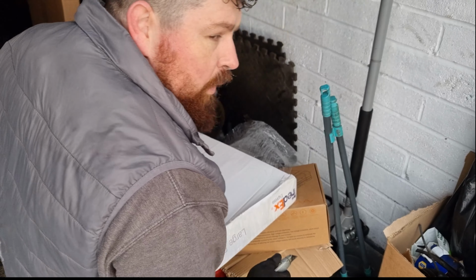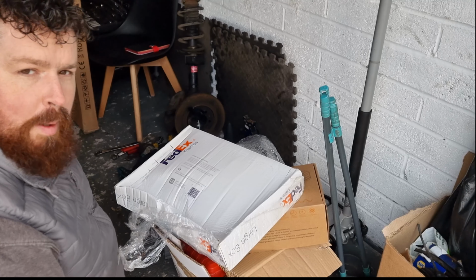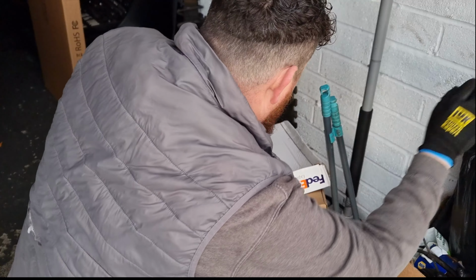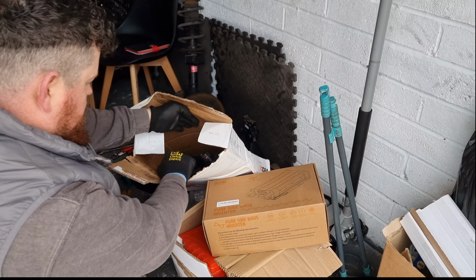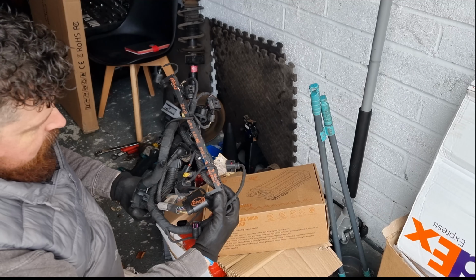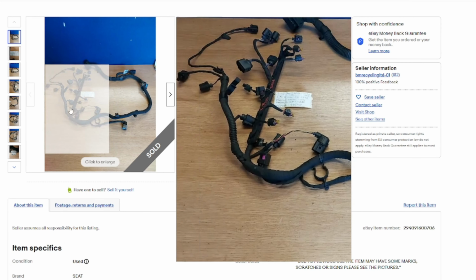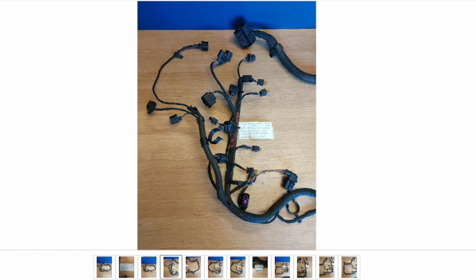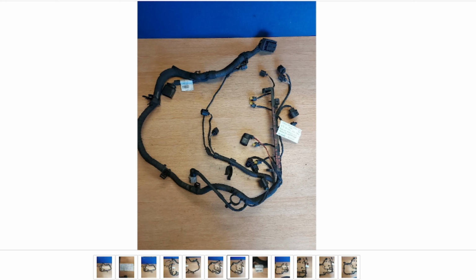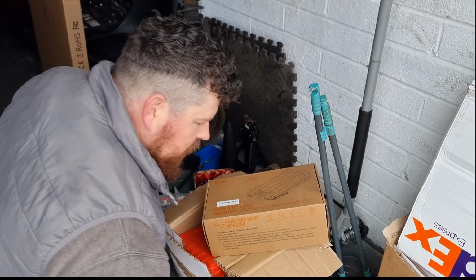The trouble is, because all this has been left up here for so long, even if it was the wrong part, I can't even send it back now because it's gone past the 30-day return period. Not good, really. I should have been on the ball looking at this stuff. It's basically a 1.2 TSI engine. I've matched the codes up and everything should match exactly the same. Well, if this doesn't, then I'm screwed because I've left it too late to return, but we'll have a look at that later on.